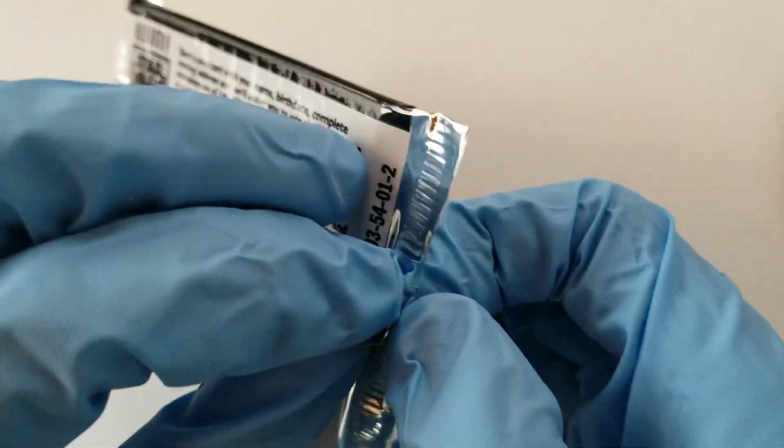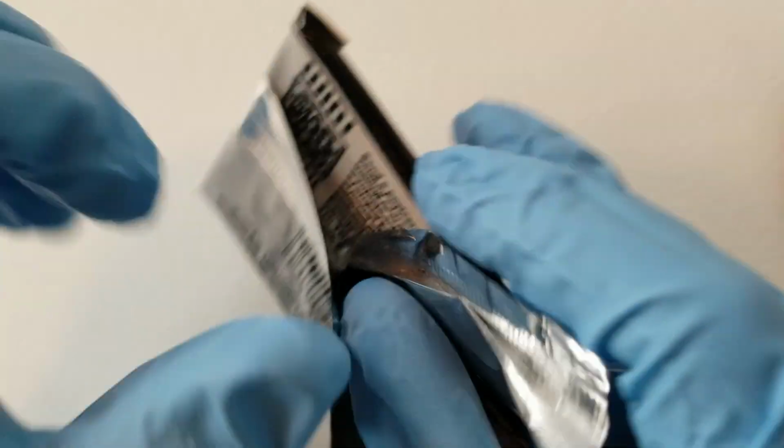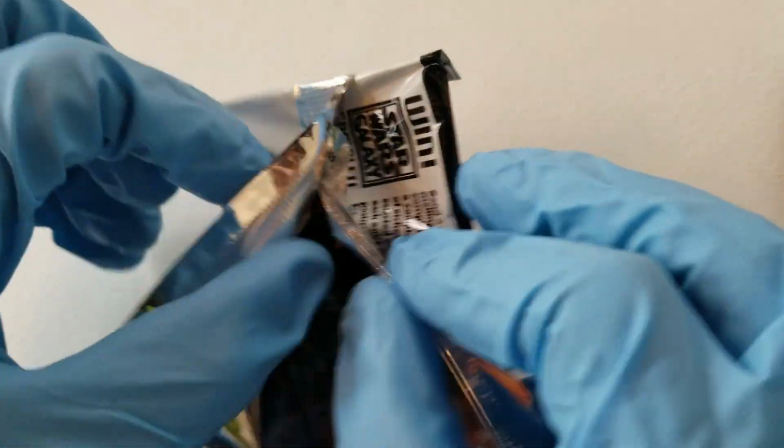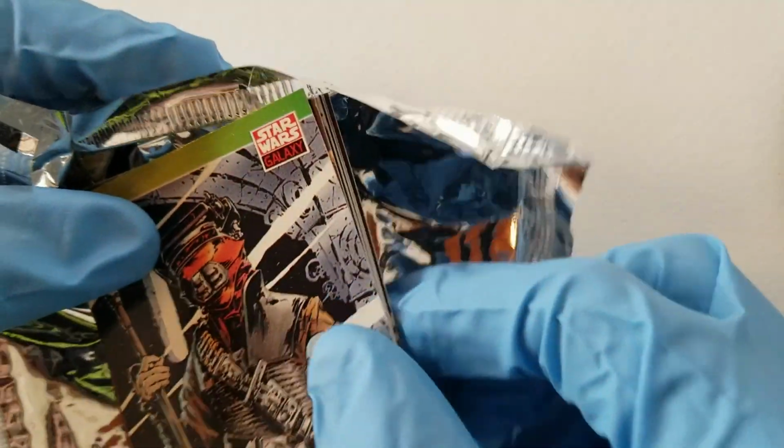You know, no bubblegum in these either, so that probably would have been a disappointment back in the day, but here, however many years later, it's kind of a godsend.